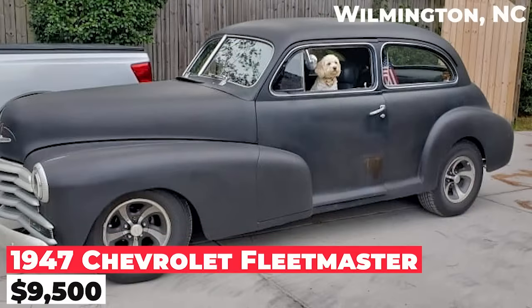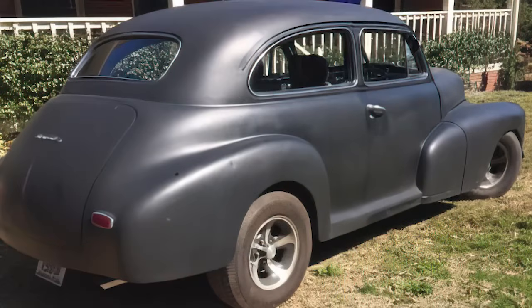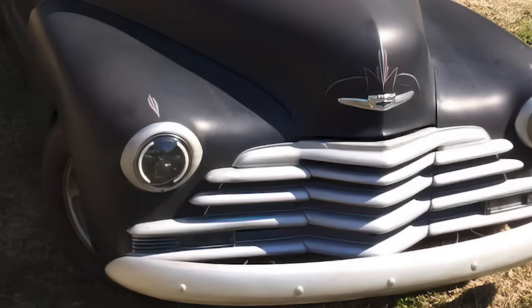The 1947 Chevrolet Fleetmaster is offered at $9,500. It features a 350 engine with a newly rebuilt transmission and shift kit. It has a Mustang II front suspension with power disc brakes and a 10-bolt rear end, along with power steering and a tilt steering wheel.